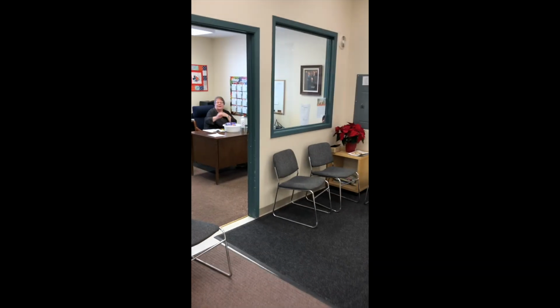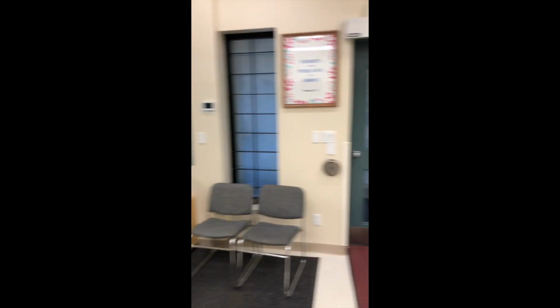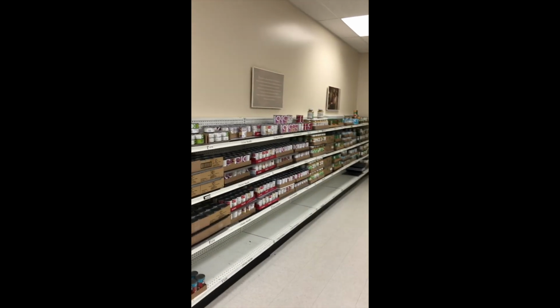So here we are in the Bishop's Storehouse. There's Sister Kennett working at the computer. And this is the entrance to the storehouse. And you come in and you see all of the things that we have on the shelves.